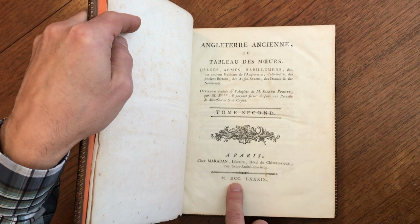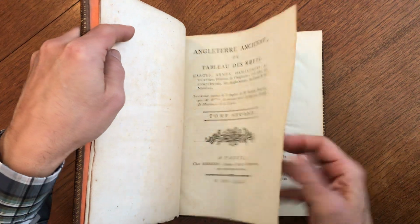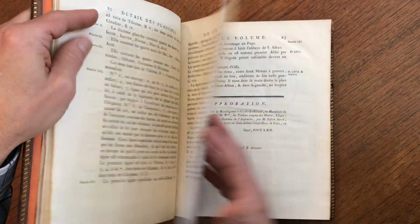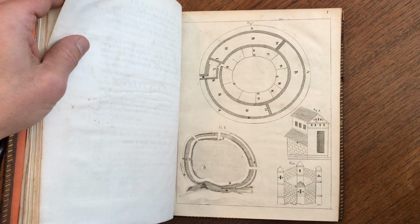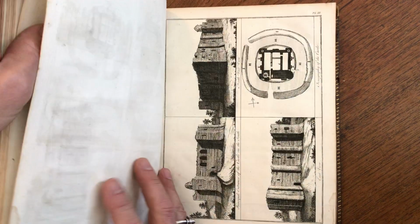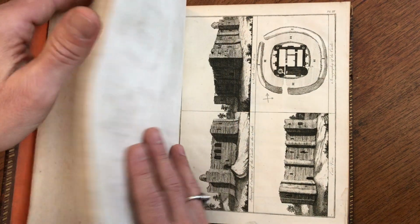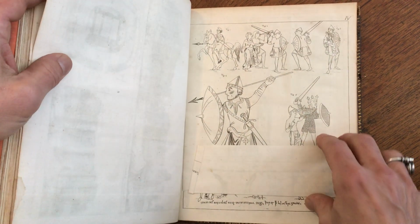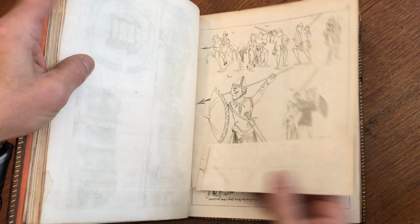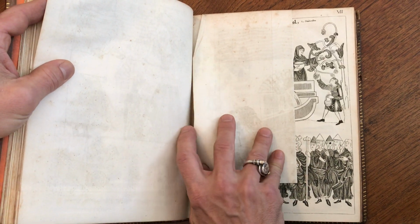It's got the imprint here of 1789 Paris, and it is essentially the plate volume that would have accompanied the text volume that came before it. And so what we have is this complete suite of, it's actually 67 plus 5 engraved plates, so there's a total of 72, all illustrating, maybe this was folded under, like so, aspects of early English history.